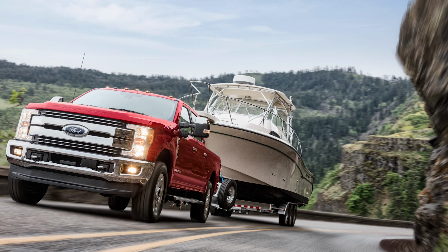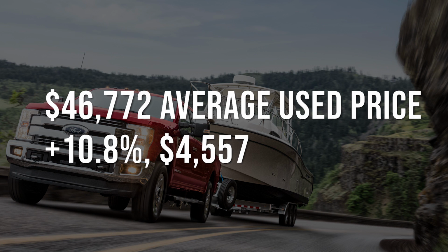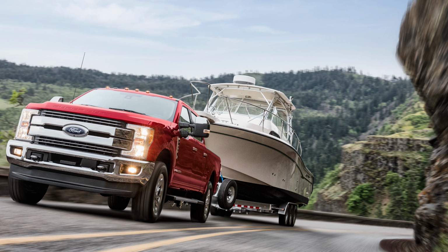Number 12 is the Ford F-250 Super Duty. This is a 3/4 ton Ford. You're looking at $46,772. It's up almost $4,500. That's a 10% increase year over year. We're looking at average car prices. Now this one's been redone. They have the Tremor package for it. They have a lot of excitement around the Super Duty. And so it's kind of interesting. It joins a couple other trucks in 3/4 ton.